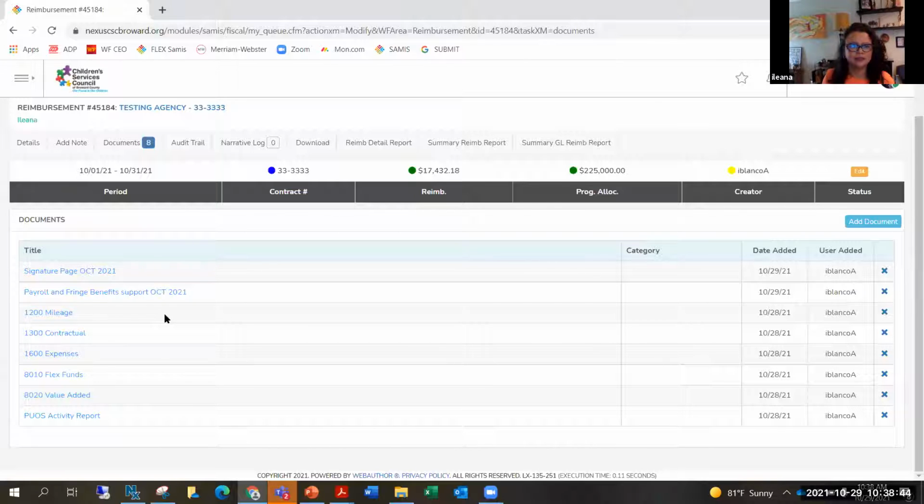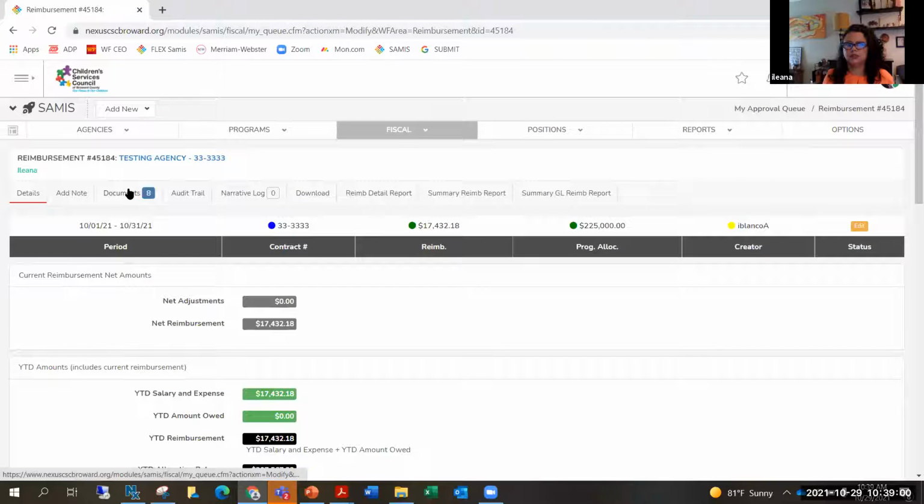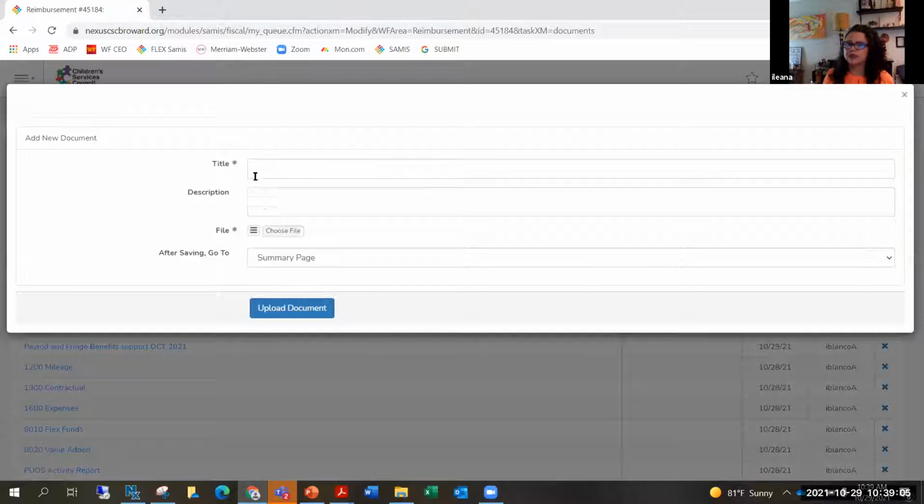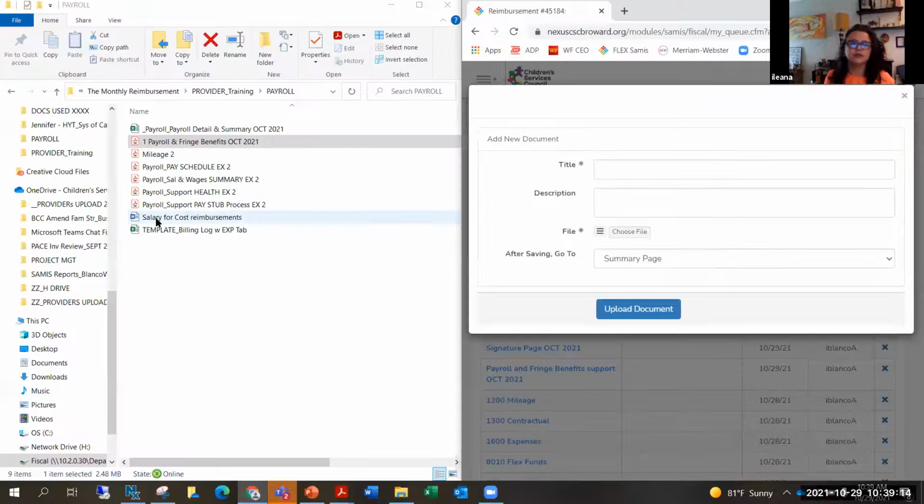I'm actually going to attach the payroll and fringe benefits support in Excel before you right now, just so I can show some of us that I still haven't figured out how to use this properly. When you click on documents, normally you'll land on this page. You click on documents, you add documents, and then this comes up. Remember, in SAMIS, only the asterisks need to be filled out. I'm going to split my screen by using the Windows key and arrows to the side, just to show you. I'm going to upload the payroll detail in Excel.